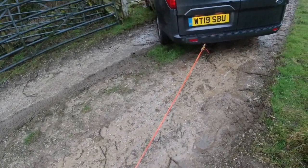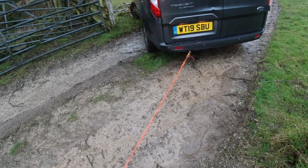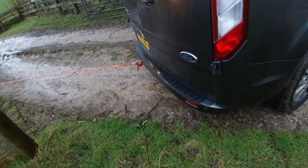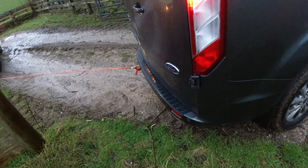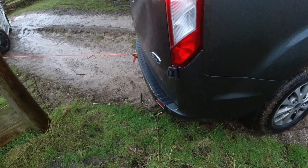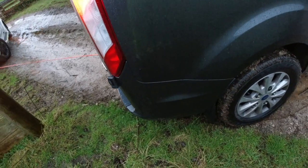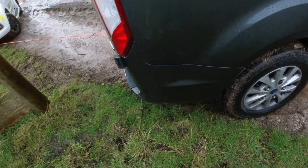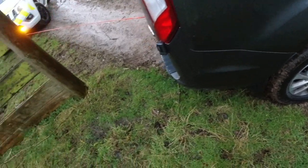Then left hand all the way down. And just feather your brake a little bit. Right, and just put your handbrake on. I'm just going to release the winch off and then see if we can get you to drive all the way right and down forward in a second.